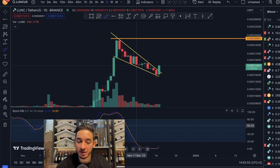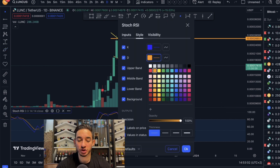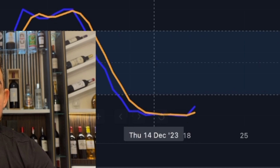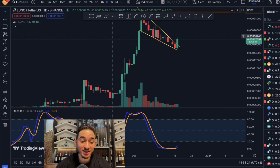Another technical indicator that you do want to look at on the daily time frame is the stochastic RSI. Let me make this more bold for you guys so you really understand what I'm talking about. So we can see that the blue right now is flipping over the orange, which is indeed a very bullish sign. And the last time we saw this was right here on Wednesday, the 21st of November 2023. So November 21, 2023, that's the last time we saw this.